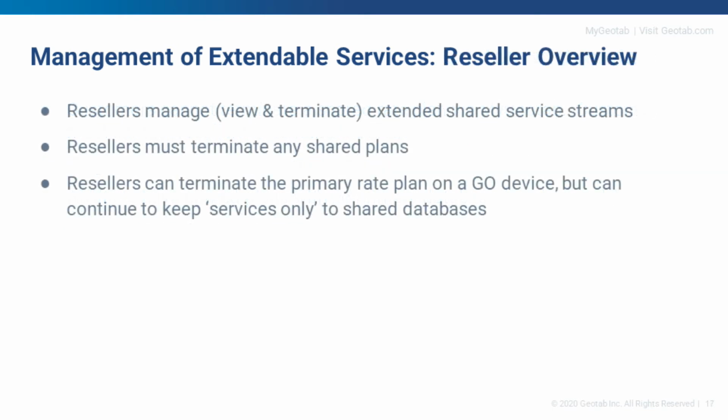From a reseller perspective, resellers can view the different extended shared service streams, where they can view as well as terminate. As we mentioned in the previous points, a customer can't terminate a shared plan, but resellers have to do that. As I mentioned, resellers can also terminate the primary rate plan on a Go device but continue to keep services only to those shared databases. So it is possible to do that.